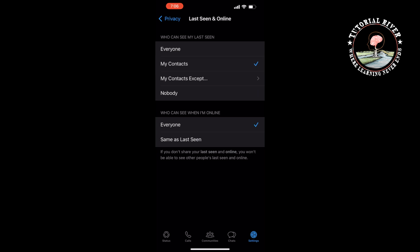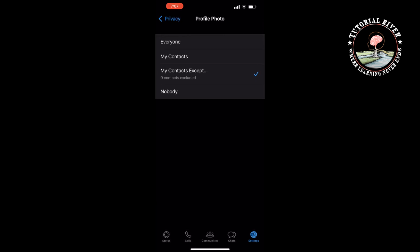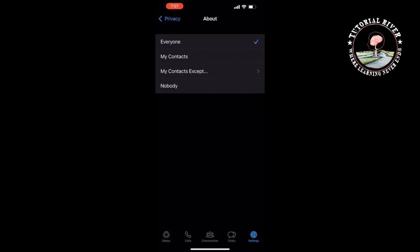Now tap on last seen and online and select nobody or select my contacts. You have to set limits to your last seen and online. The same way, go to your profile picture and select nobody or my contacts. Then go to about and select nobody or my contacts.